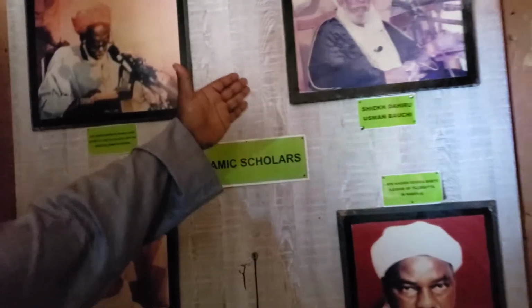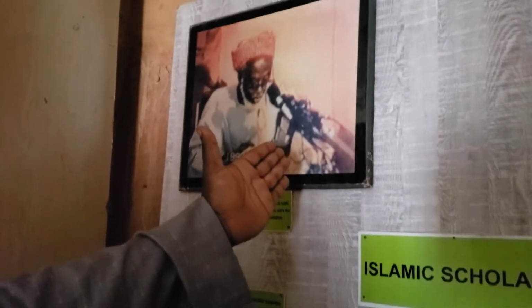See the Islamic scholars: Akaraju, leader of the Jama'atul Nasril Islam, Abubakar Mahmud Gumi, leader of Izala, and the late Nasiru Kabara, leader of Qadiriyya. See the Islamic lunar calendar. In olden days, no English calendar. They used the moon to know the date and time.